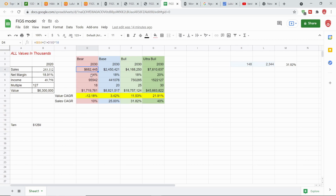So then they would be at $600 million of sales, and that would translate into $95 million of net income, and then applying an 18 times multiple to that gets us a value of $1.7 billion, which translates into a negative 12% CAGR, so that's really bad.